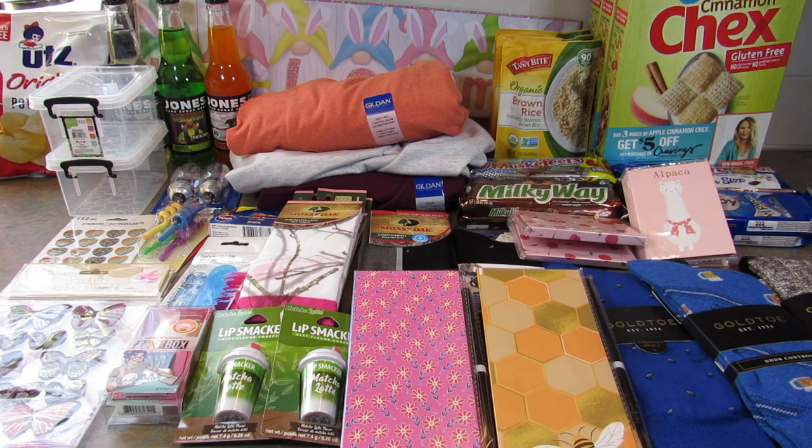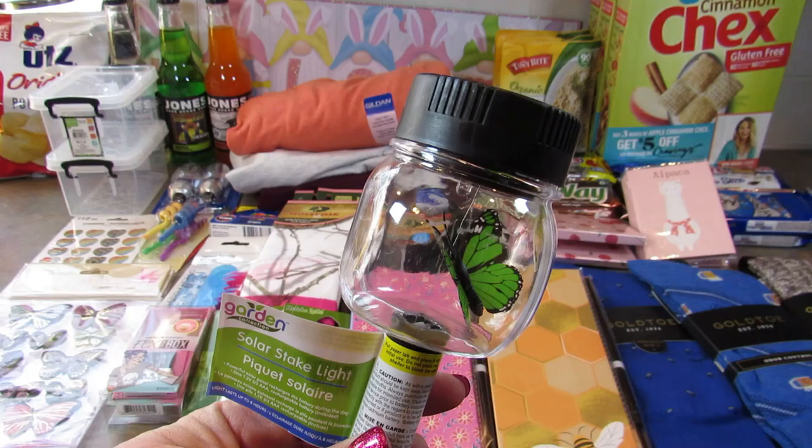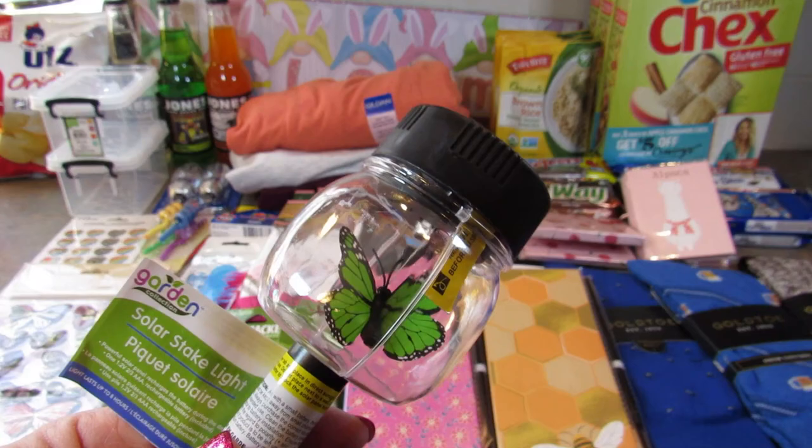And then the last items I picked up in the store, I just love. I bought one, I can't remember if it was last year or the year before, and it's still working. So I have hopes that these will work. You never know with these things. But they are the butterflies in a jar solar lights. They're just calling them a solar stake light. But they have a butterfly in them, and the light is actually in the top, and they are so pretty when they're lit. So I got this one with the green butterfly.